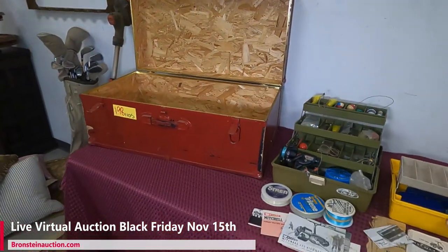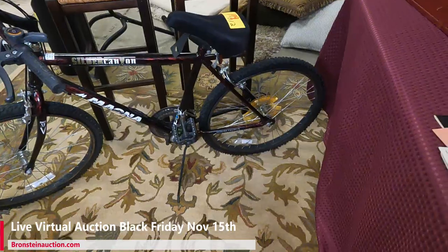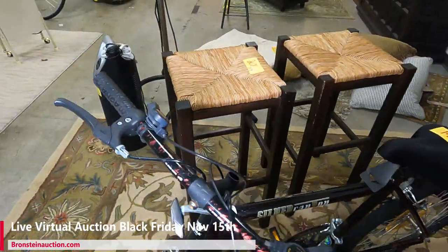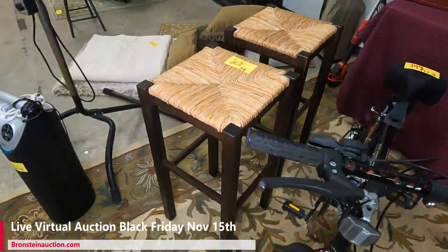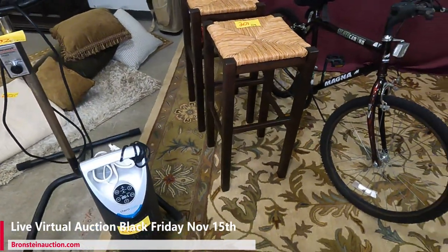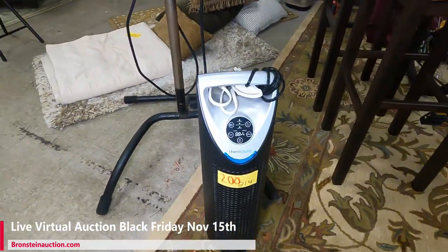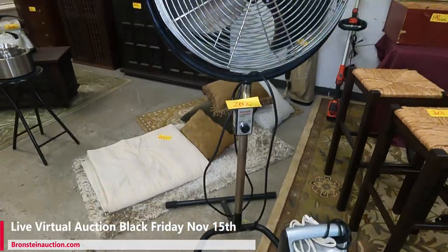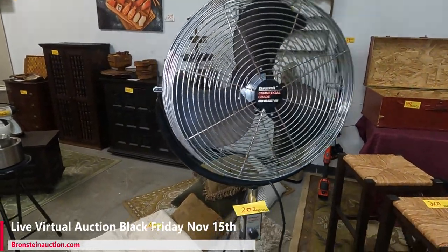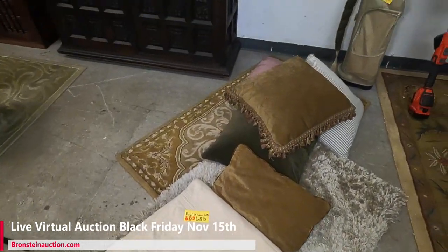And that gorgeous case, trunk. And we're going to bring it over here. We have the Magna bike, nice Magna. Probably could use some air in the tires or maybe some tires. And really nice set of wicker top bar stools. Look at this. This is a Thermapure right here. Gorgeous Thermapure piece. High grade commercial fan, high velocity, nice piece. We have rugs and pillows and all kinds of fun stuff like that.